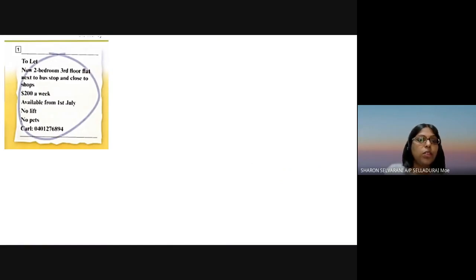To let, new 2-bedroom, third floor flat next to bus stop, close to shop, $200 a week, available from 1st July. No lift, no pets. Okay, no pets means you can't have any animals in the house. You can call Carl. All right.